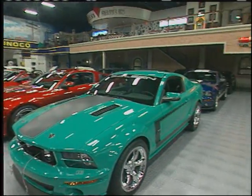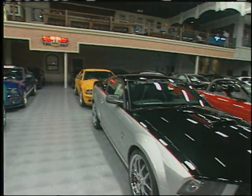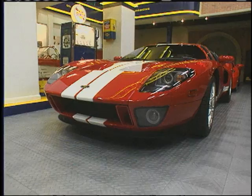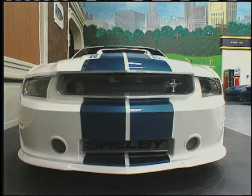Well, Jack, thank you for sharing your magnificent Mustang collection with us. Just real quick question, are any of these cars for sale? Like anything's for sale, they're all for sale at the right price.